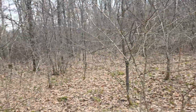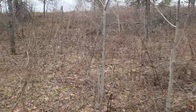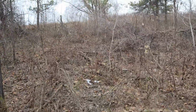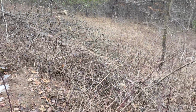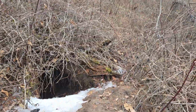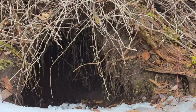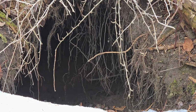Seeing if there's a trail that goes into the woods somewhere along here to follow. But I'm not seeing anything that jumps right out at me. We'll climb back up here. You never know what you're going to find, but you'd better get out in the woods. You know what I think this is? I think that's a bear den. Yeah, that's a bear den. Guaranteed.